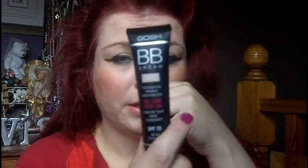It's very pale. What I love about this is it's got a lovely thick consistency to it, so when I spread it on my skin, it gave me great coverage straight away. I thought that was really good. And in this product you get 30 mils. Now I think this is going to retail for £9.99, but it's got £2 off it at the moment.